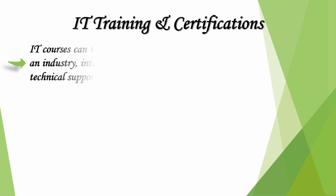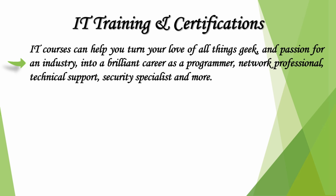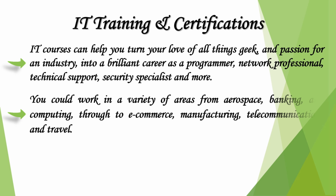IT courses can help you turn your love of all things geek and passion for an industry into a brilliant career as a programmer, network professional, technical support, security specialist and more. You could work in a variety of areas from aerospace, banking, and computing, through to e-commerce, manufacturing, telecommunications and travel.